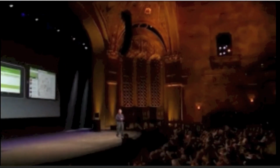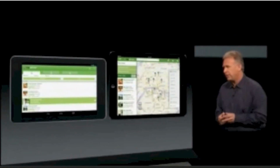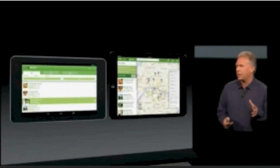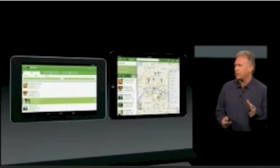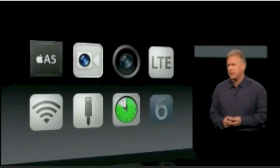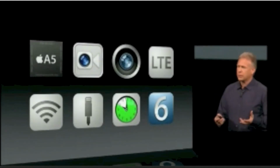So let's talk a little bit more about what's inside iPad mini. It is a great iPad. In fact, the technologies inside are equal to or better than the iPad 2 in every way. There's an amazing set of technology that makes this just a great iPad.